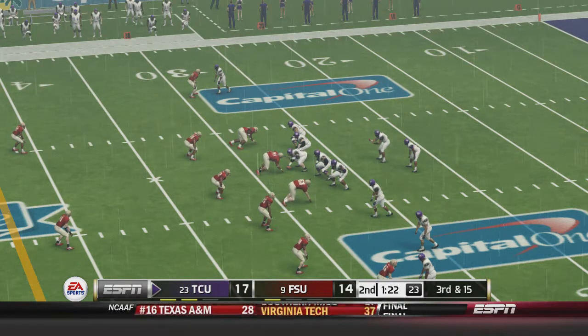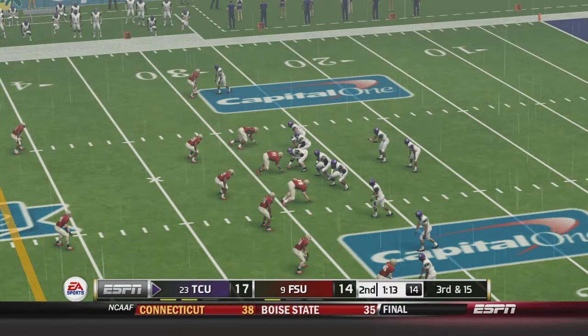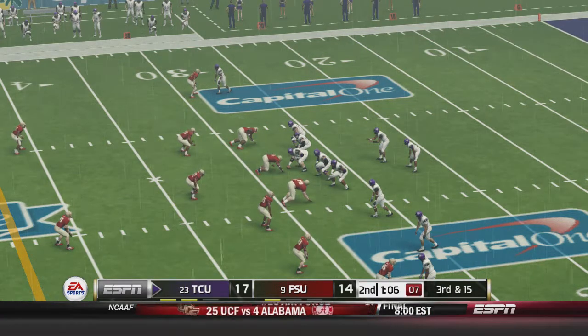As Florida State down by 3, 1:20 left to go in the half, and it looks like TCU's going to run the clock down a little bit here on 3rd and 15. I guess they don't feel that they're going to pick this first down up, and doesn't want to give Florida State much time.